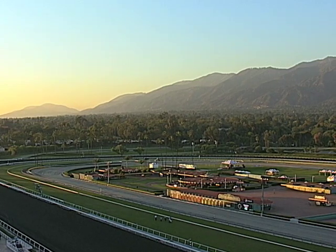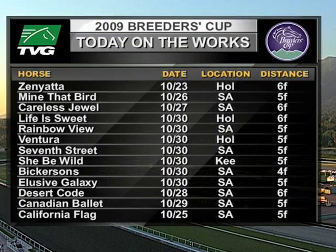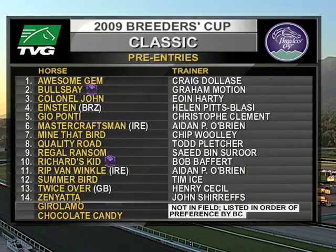A lot of talk about Zenyatta and what is forthcoming for her, where she'll end up. You're going to see her work just a week ago. That was back at Hollywood Park. Careless Jewel, as we talked about, Life is Sweet, Rainbow View, Ventura, a lot of big horses to be seen, including Desert Code trying to defend his title in the Breeders' Cup Turf Sprint.